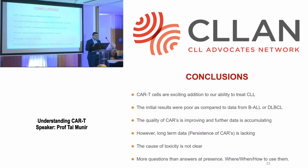The initial results were relatively poor as compared to what we saw with acute lymphoblastic leukemia or diffuse large B-cell lymphoma. The response rates were 80% in those groups of patients. So in CLL patients, maybe because of the complications related to the CAR T cells, we didn't see that many good responses, and clinicians were very, very quick to deal with the complications of CAR T cells while reducing the efficacy of the CAR Ts.